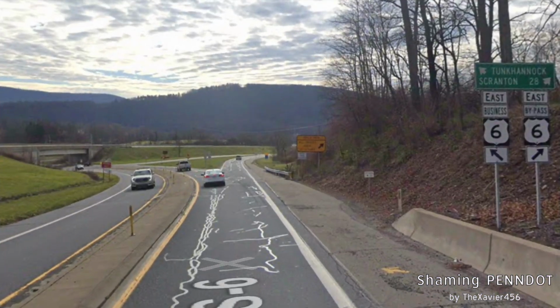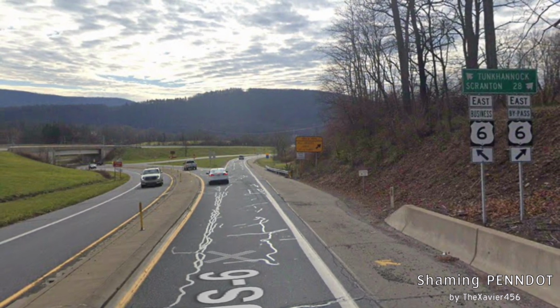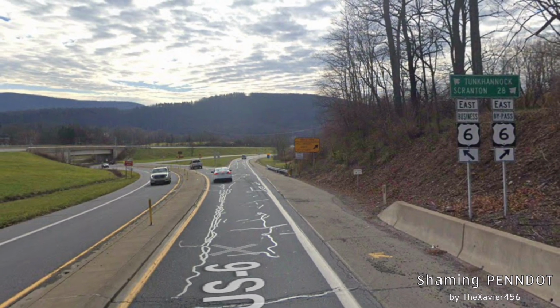A split off with our business route and bypass route happens in Tunkhannock. The business route is signed for Tunkhannock as it will go into the town, and the bypass is signed for our next town, Scranton.